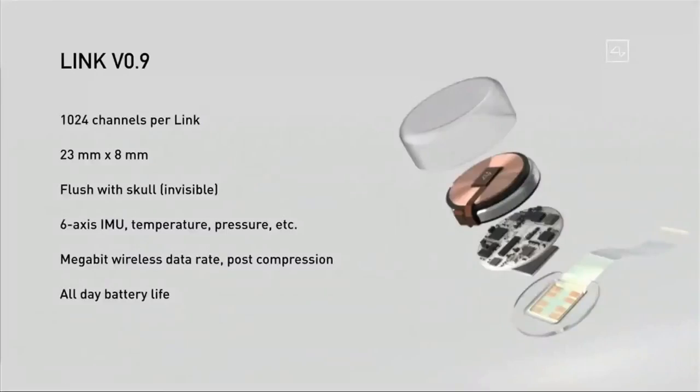To simplify this, it's more complicated than this, but in a lot of ways it's kind of like a Fitbit in your skull with tiny wires. Our current prototype, version 0.9, has about 1,000 channels. That's about 100 times better than the next best consumer device that's available. And it's 23 millimeters by 8 millimeters.